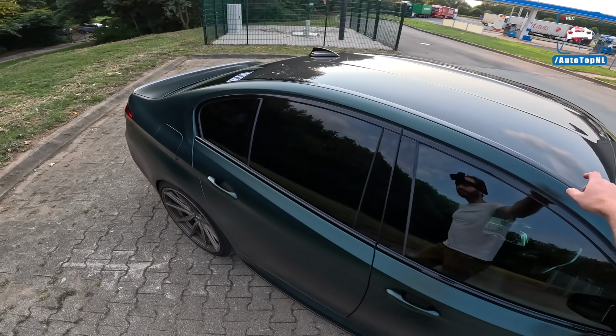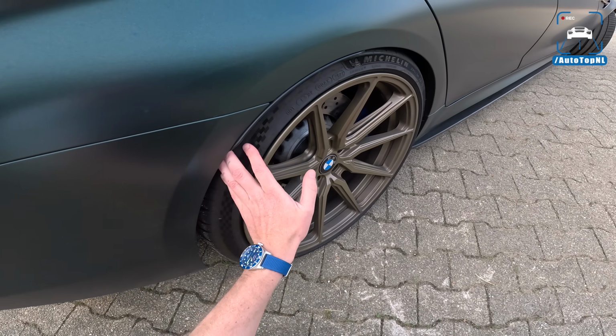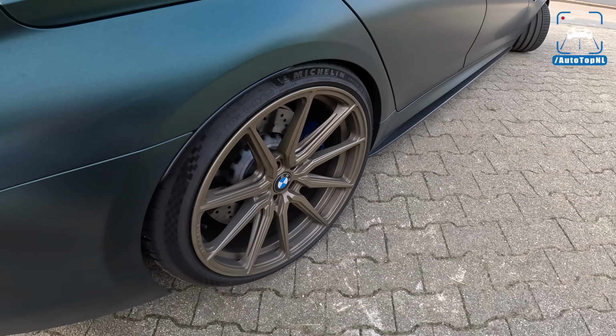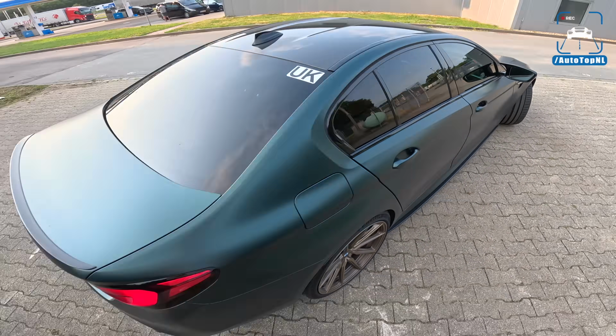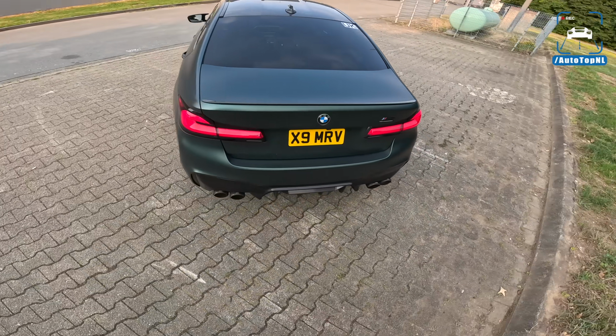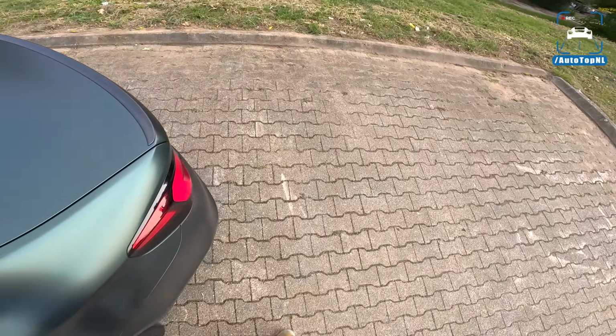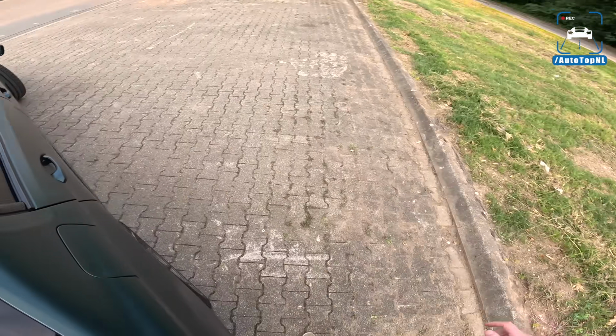Carbon mirror caps, carbon roof as well. And then look at that fitment at the rear. Very, very good. 295s at the rear, 21 inch. We've got a full Akrapovic exhaust as well, so some proper sound too. Oh, we're on the wrong side, of course. Never going to get used to that.